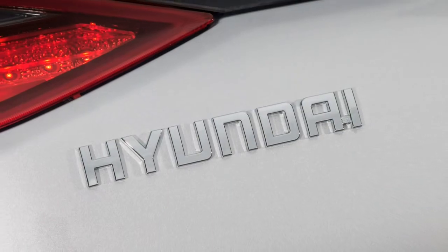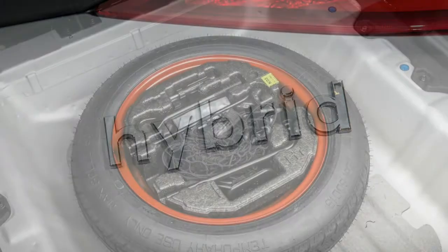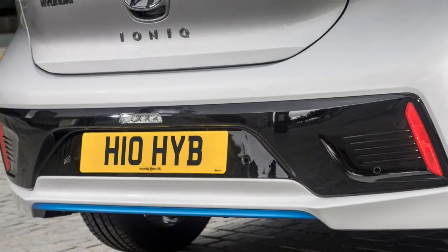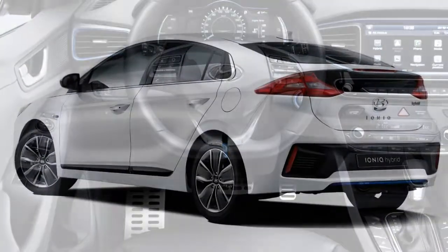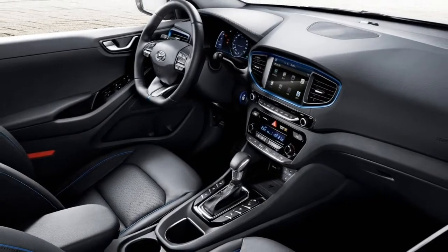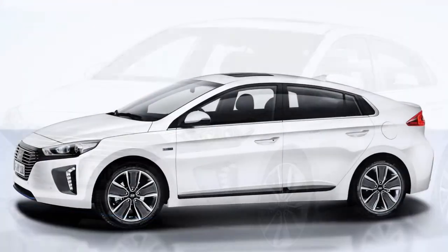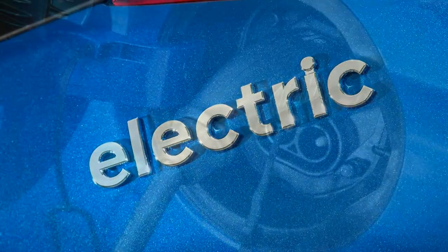However, the instant torque delivery from the motor within the electric means it can go from 0 to 62 miles per hour in 10.2 seconds, even though the best the hybrid can manage is 10.8. And this is within the electric's normal driving mode, which matches the hybrid's 265 Nm. Activate the electric's sport mode and torque is boosted to 295 Nm, and the 0 to 62 time tumbles to 9.9 seconds. It's particularly punchy at low speeds, actually feeling faster than the times suggest.